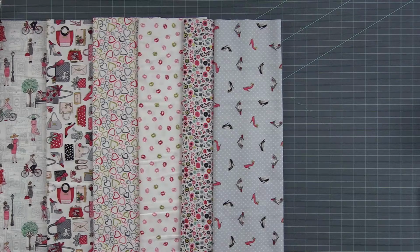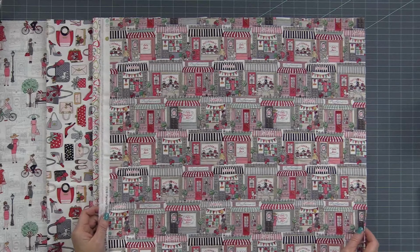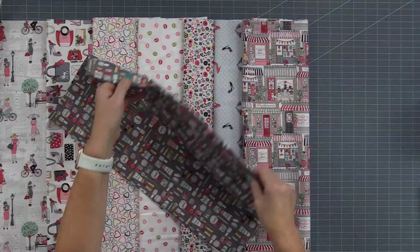Going into a little bit darker colors, look at this one. So this is all of the little stores, the cafe bar, the patisserie, perfumery. This, of course, could take place in Paris or anywhere, but, of course, I'm a little objective, I guess. Love. Look at the florist. So just so cute. And then we have the cosmetics, we have the lipstick and all the little makeup stuff.